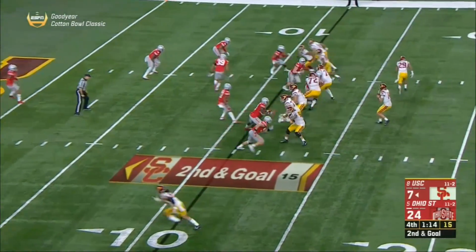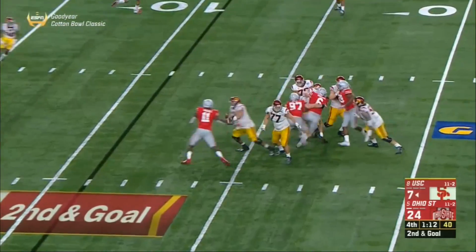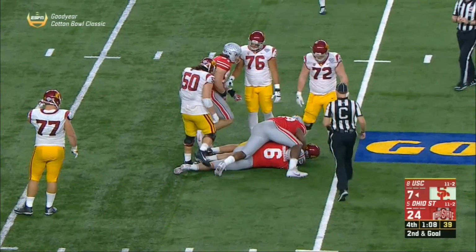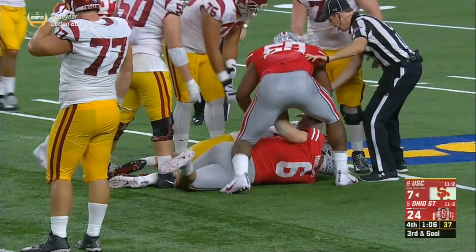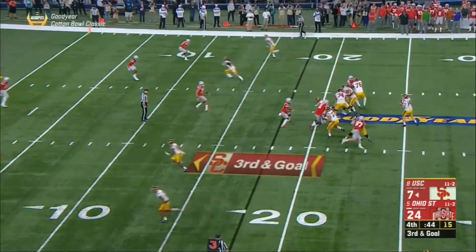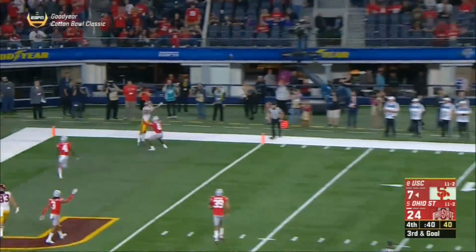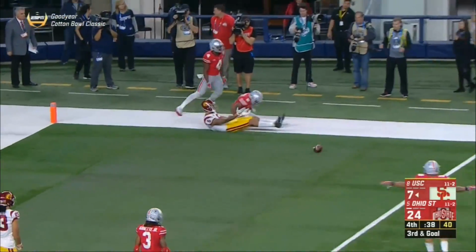So now USC out of timeouts. Darnold, the pocket collapses, and there's Sam Hubbard. Another sack for the Buckeyes. And now the Trojans are powerless to stop the clock. Darnold running for his life again. Heaves one, a jump ball in the end zone. Broken up.